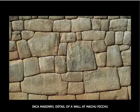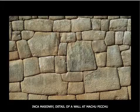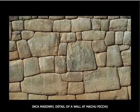Now, the capital and the center of the empire was a city called Cusco. Cusco is still a city to this day. Now, they say that the original city was built in the shape of a puma. It was quite a beautiful city, and yet now you see the stone remains, and you also see the thriving modern city that exists in its place.